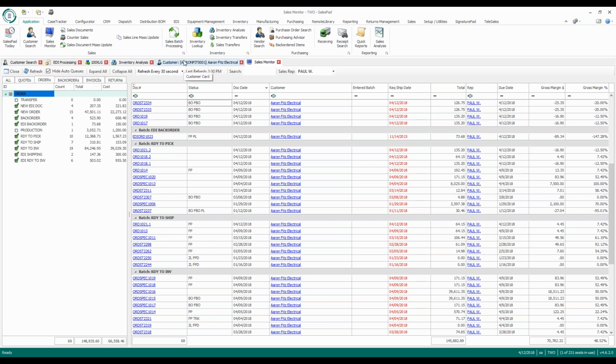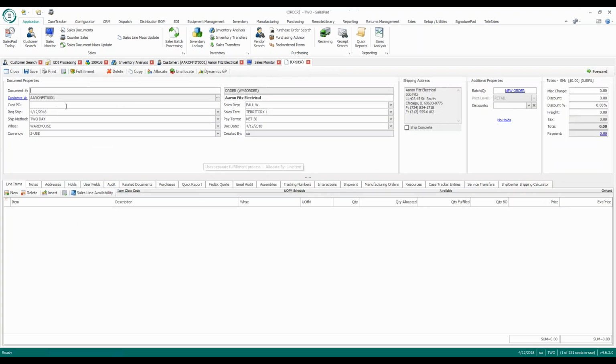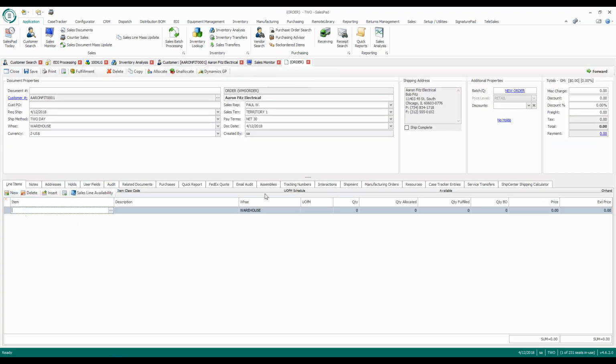I do want to show you another example too of how we can use workflow to split our documents. And I'm going to do that by creating another document here. So I'm going to go back to my Aaron Fitz Electrical, and I'm going to create another document. And on this document, I'm going to put a line item that we have available. So I'm going to throw my 100 XLG in here.